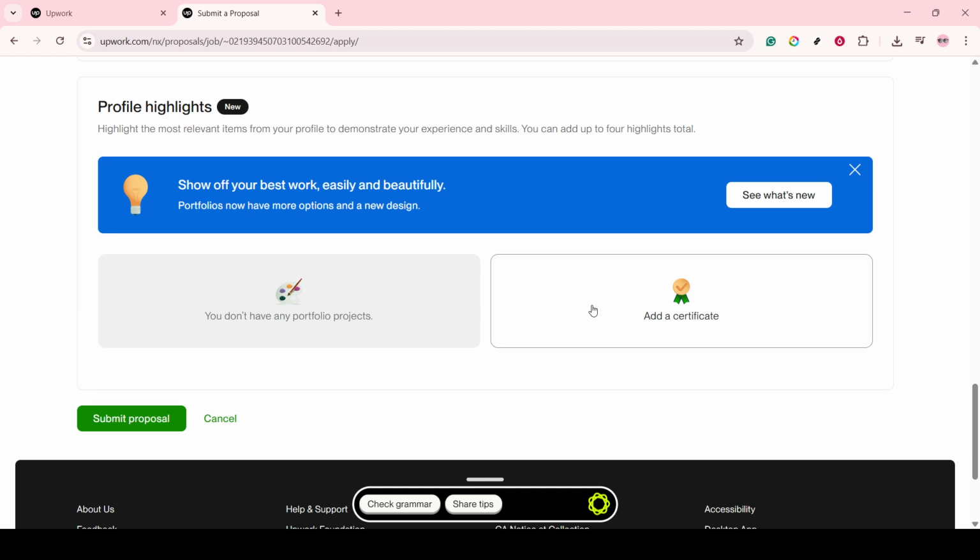After you've composed and checked your proposal, it's time for the final step: hitting the Submit Proposal button. Make sure everything is in order and that your proposal reflects not only your skills, but also your professionalism and enthusiasm for the job. Once submitted, keep an eye on your inbox for any responses from potential clients.